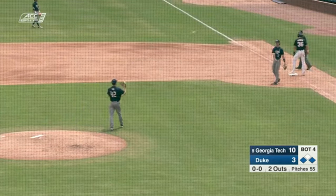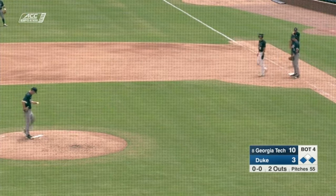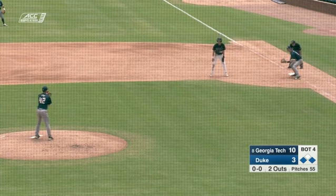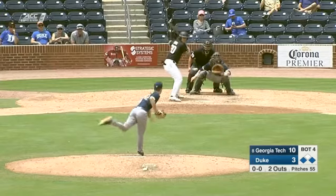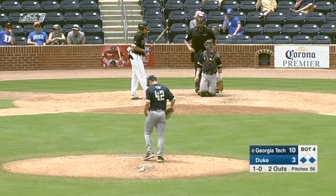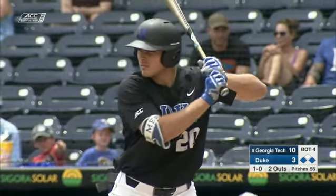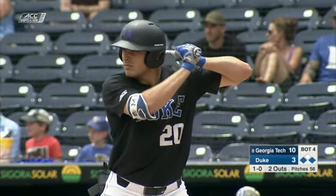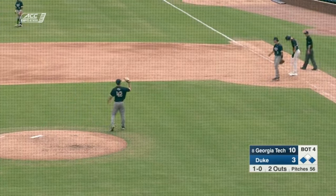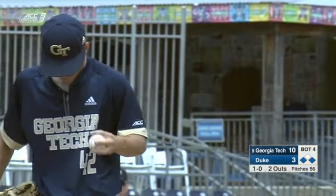Fantastic job there by Thomas. Steady diet of breaking pitches to Kenny Taylor. Two outs now. Mervis looking to extend the inning. And Taylor there unable to get a run across even with a productive out. Now first and third. Georgia Tech thinking Loperfido might be running in this situation.